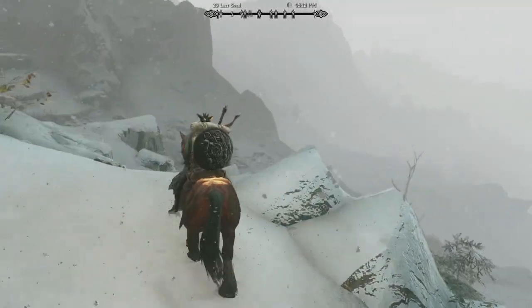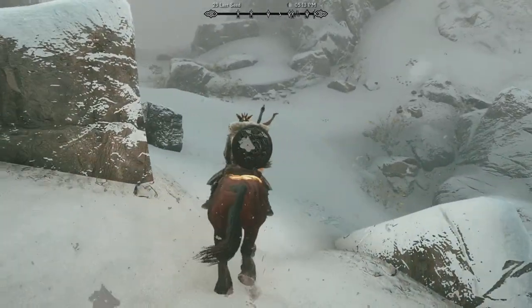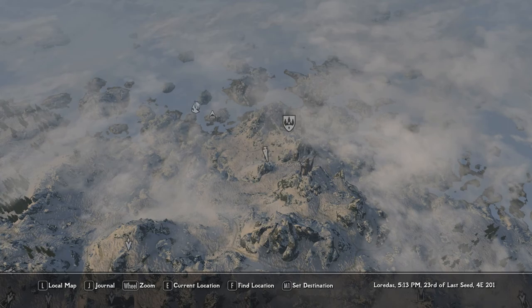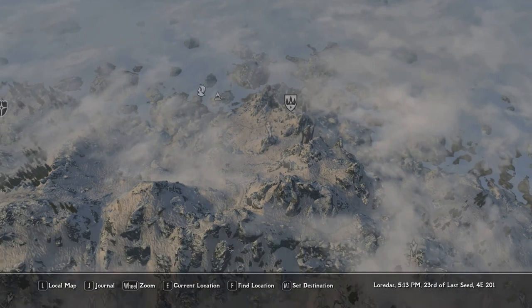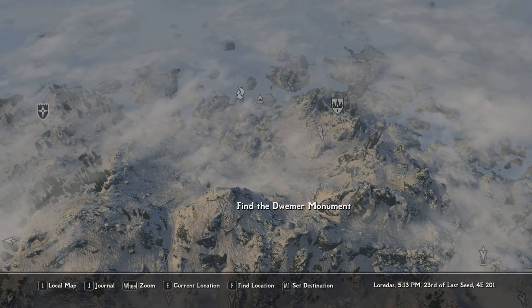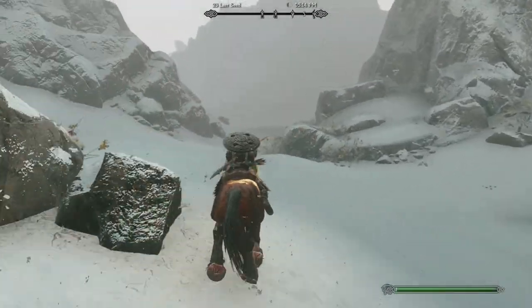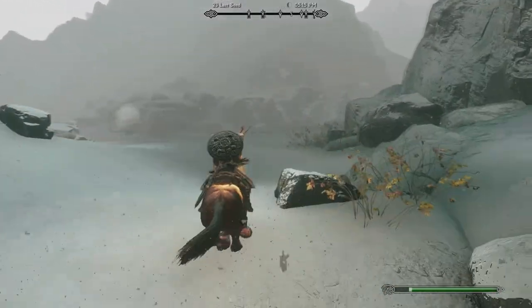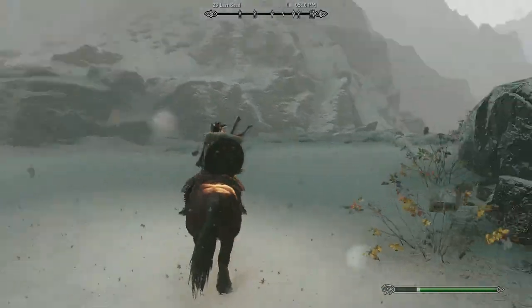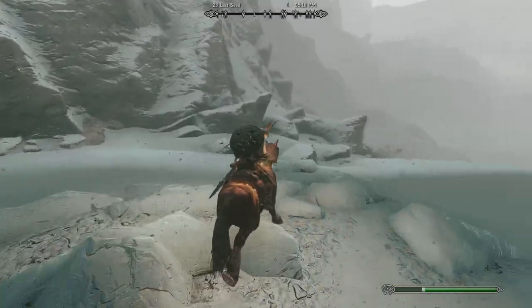Alright, let's figure out how to climb this freaking mountain. Might even go in the right direction. Eh, kind of. This is the wrong mountain. I've got a bigger mountain to climb, actually. An even huger mountain. Jesus. Alright, well, I think I'm gonna cut it. Ooh, shit. Never mind. Fuck. Run, horsey.